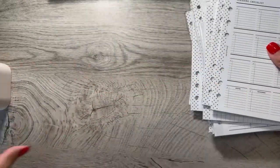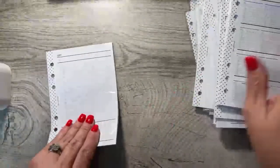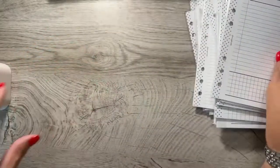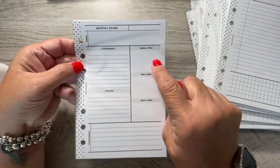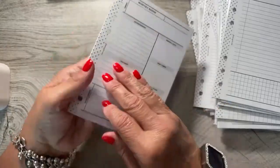So here's another cute note page, and it has heels and a personal watch. Oh gosh, and here's another just lined notes page. And I'm getting done, I promise. Here's a list page with some grid at the bottom. And monthly review. So summary, accomplishments, challenges, personal, social, work, career, health, fitness, favorite moments, and then additional notes. So that's kind of fun if you keep track of every month.